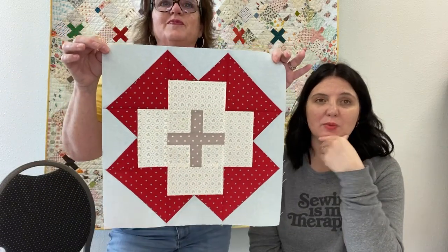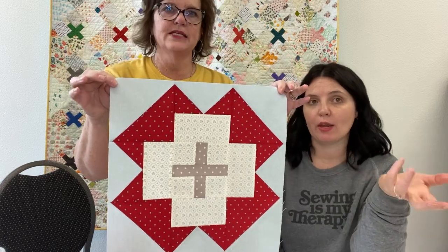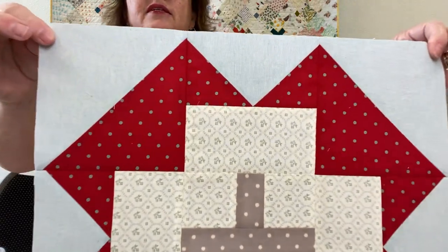We do have some kits of this too. Actually it's going to be on live shopping tomorrow. I put the whole kit on there. You get on Facebook. Last week I showed it, I had 1 block done, and now I have 5 blocks done. Yay. The piecing is some sewing, but it's not a lot. Piecing is easy.